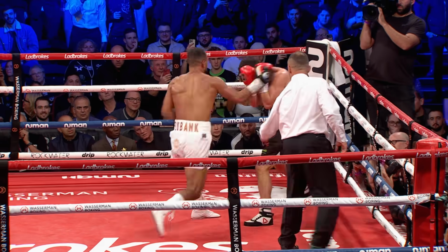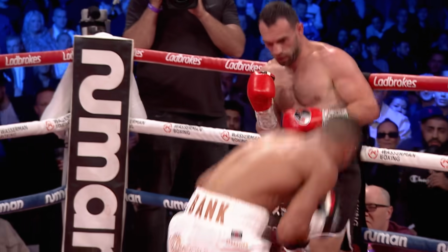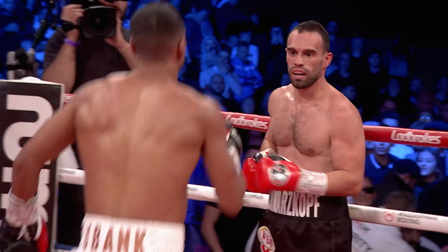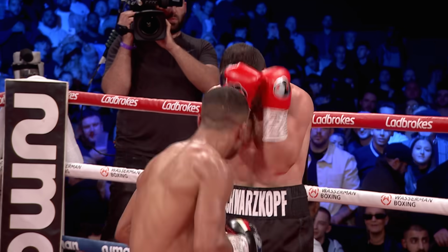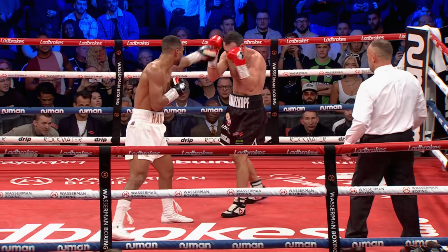That looked low. John Latham tells it. Eubank goes to head again. There's a cut, I think, on the right eye of Schwarzkopf as well. Falls by that left hook from Eubank. He just needs to take a little step to the side here. Eubank ripped that uppercut right through the middle. Uppercut and the straight right hand again.